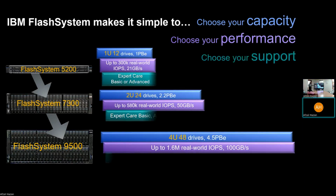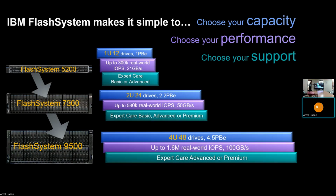This is our IBM storage arrays. We actually have two others, so we actually have an array that fits everybody's need. We have a 5015 and a 5035. This is our all NVMe, and it can be mixed, NVMe and SAS drives. So we have a storage array that fits every single budget and every single need.